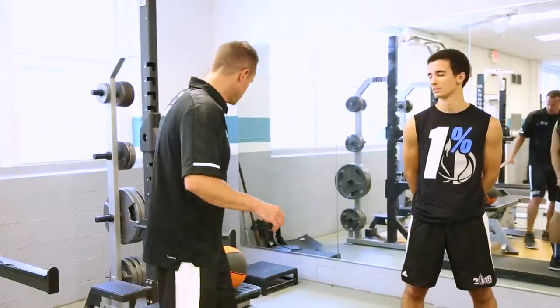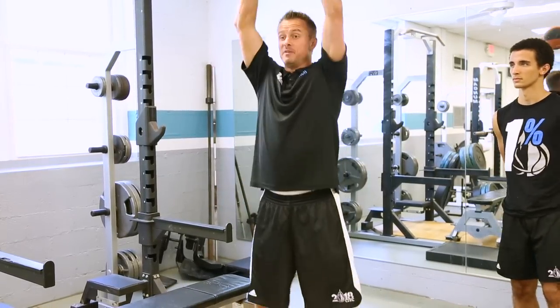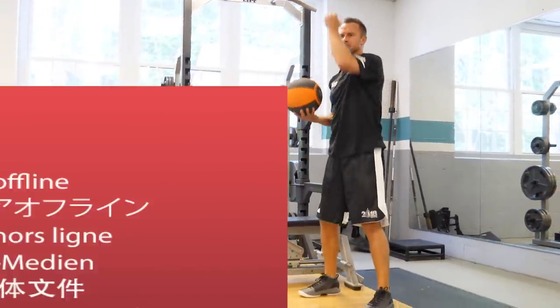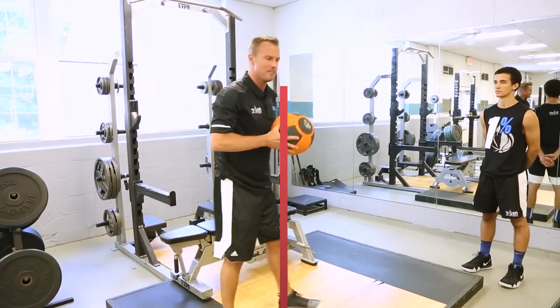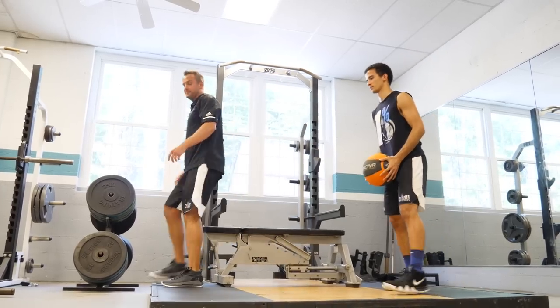For the first one, we'll actually use a medicine ball. And we're gonna get in a good athletic stance. We're gonna raise the ball up as high, get that full triple extension, and then gonna slam the ball as hard as possible, getting a great follow through so that we engage those abs. So we're gonna do med ball slams as hard as possible. So let's go ahead and get 5 of those, hard as you can.